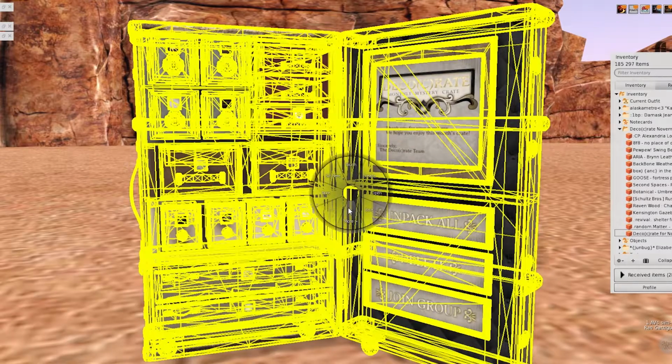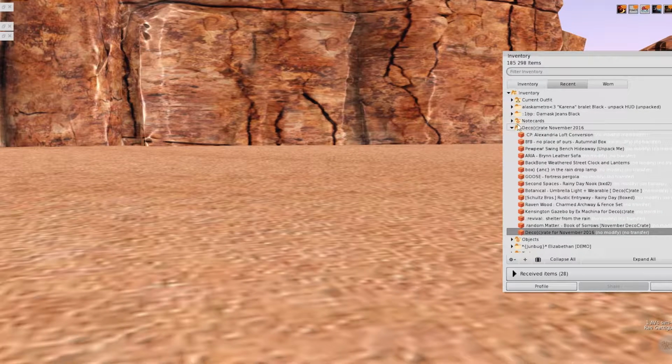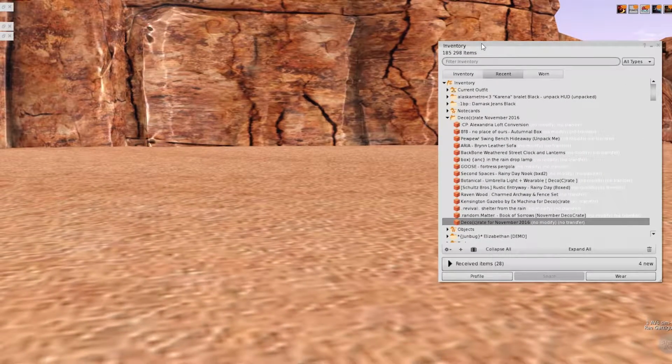So I have already unpacked this. When you do, you get a cute little animation of each box if you choose unpack all, and then they pop out and give you the things. Here what we have for this month is Cheeky P, Ep8, Pew Pew, Aria, Backbone, ANC, Goose, Second Spaces, Botanical, Schultz Bros, Ravenwood, Kensington, Revival, and Random Matter.